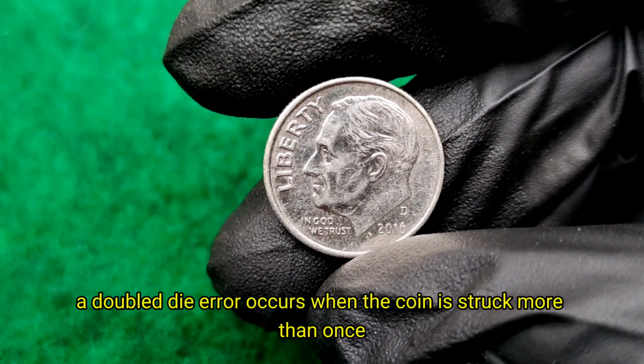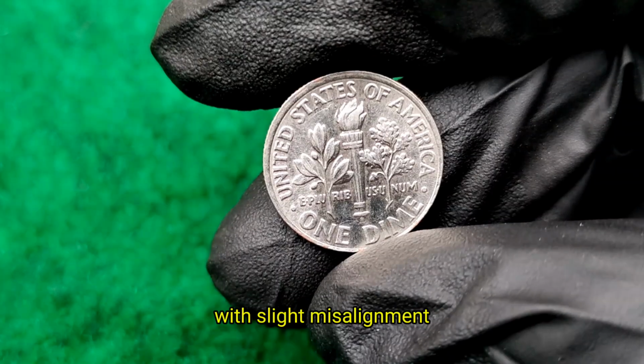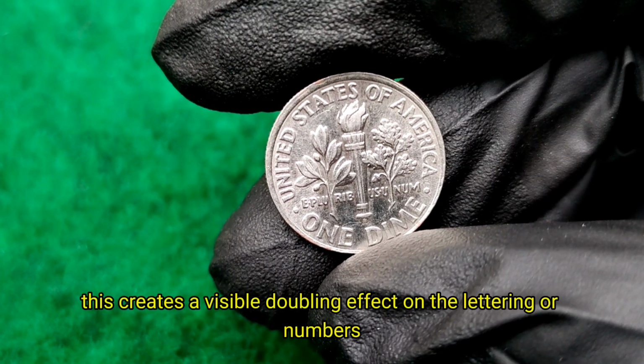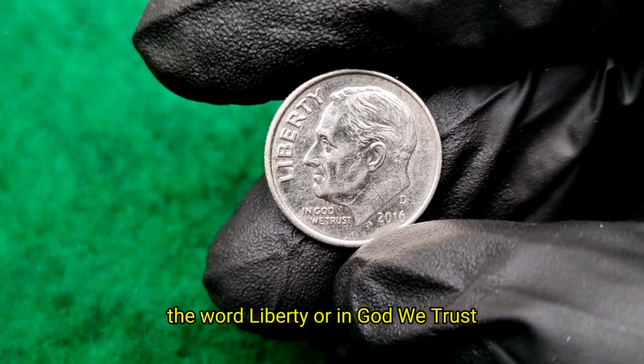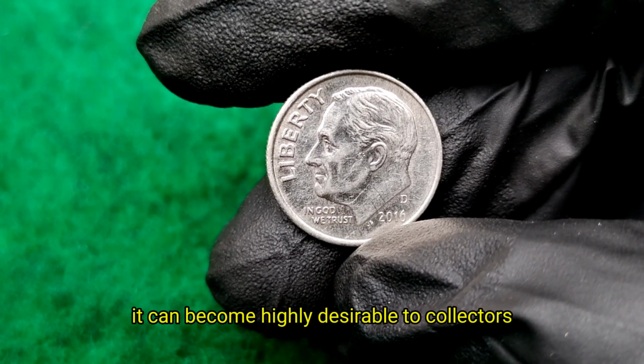For example, a doubled die error occurs when the coin is struck more than once with slight misalignment. This creates a visible doubling effect on the lettering or numbers. If a 2016 dime shows strong doubling on the date, the word Liberty, or In God We Trust, it can become highly desirable to collectors.